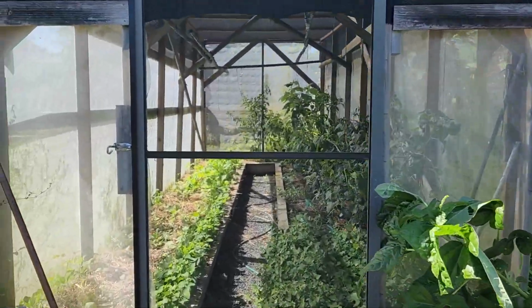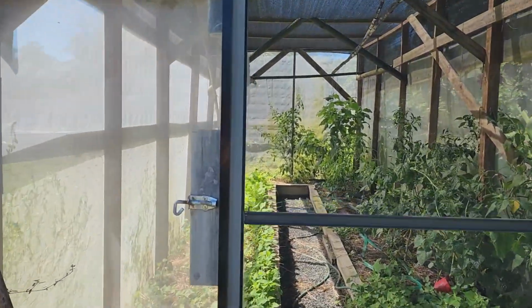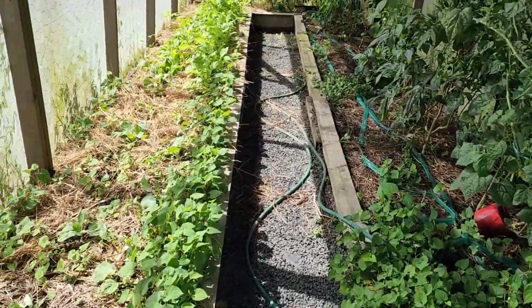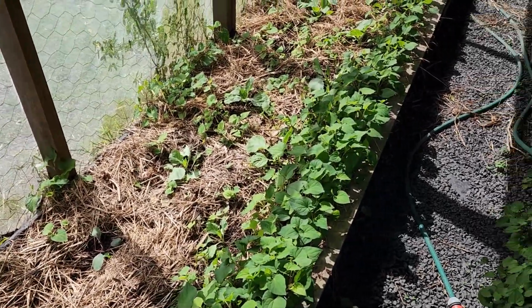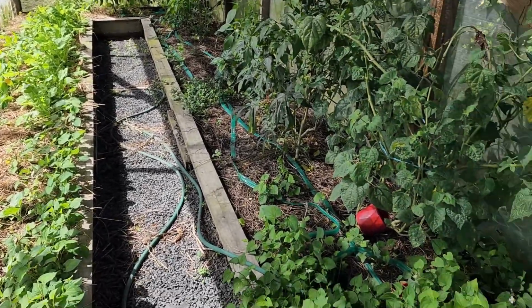Let's start in the mesh house, my fruit fly proof mesh house. Usually I'm growing tomatoes and capsicums here, but the garden beds needed some rest from the tomatoes, so I show you quickly around.